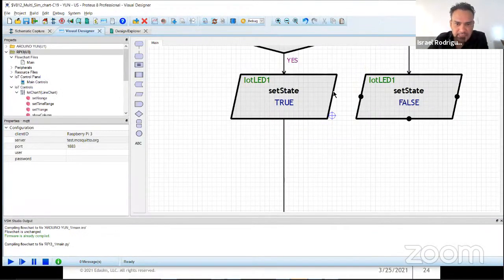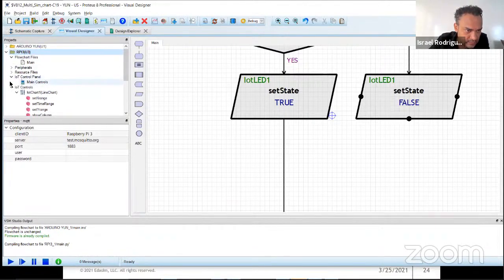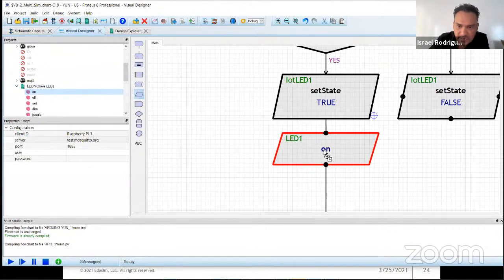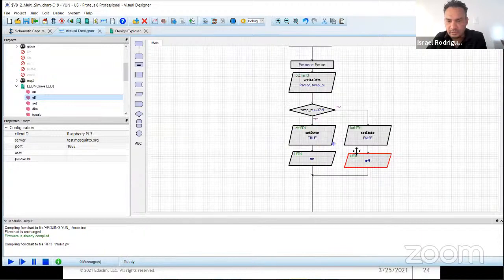Besides turning on the control panel, I'm also going to turn on my physical LED on the peripherals. Here's the peripheral, and here is the LED. So turn on the LED, and if not, turn it off. It's easy, right? And finish this loop.